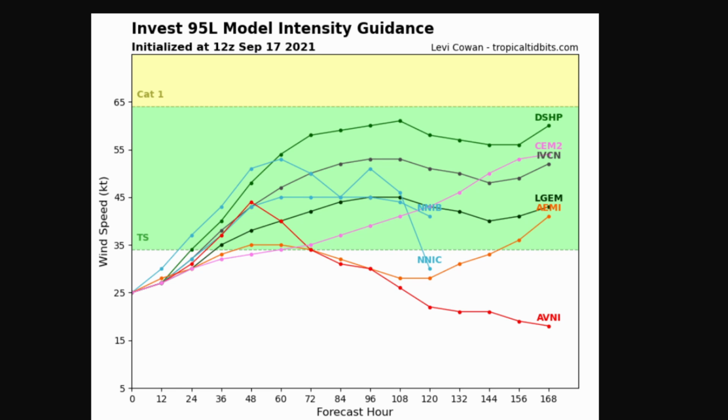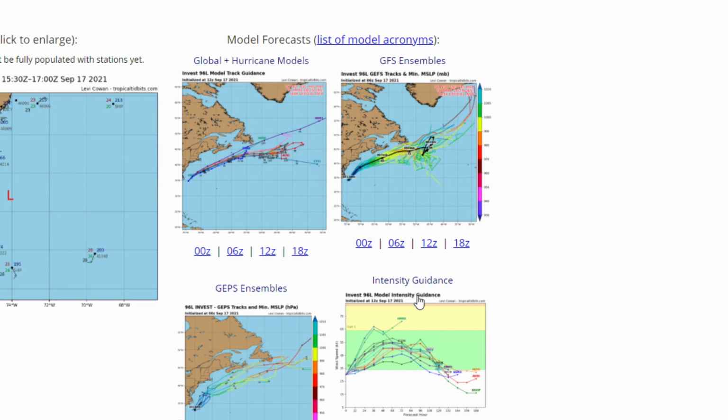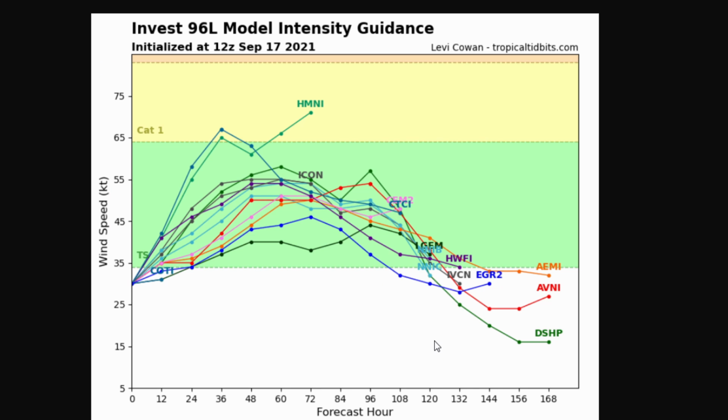But this one I am expecting to form into Peter, due to Invest 96L expecting to develop very soon, as long as we get more convection going within the low pressure system. But this is going to take a little bit slower time developing than Invest 96L, and you can even look at Invest 96L's intensity guidance, which it is expected to form within the next 24 hours as a tropical storm.